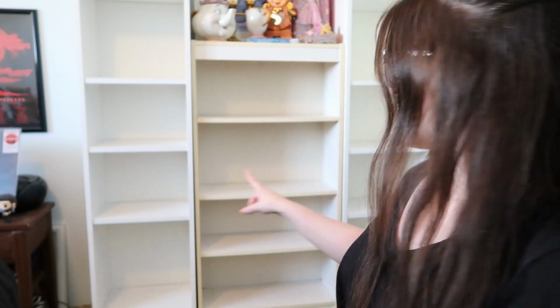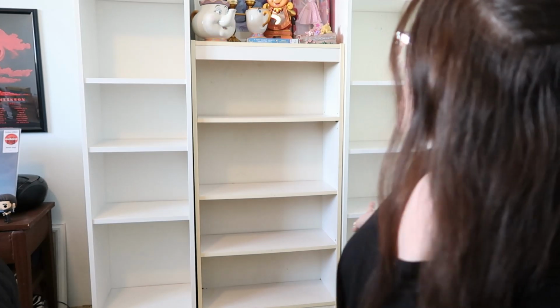I just realized that shelf, oh yeah, that's definitely way higher than this shelf. Oh my god, wait, why does this look so weird? Okay, I'm gonna figure out the shelving spacing first. It's quite confusing, and then I think I'm gonna try to collect all my paperbacks and put them on this middle bookcase.